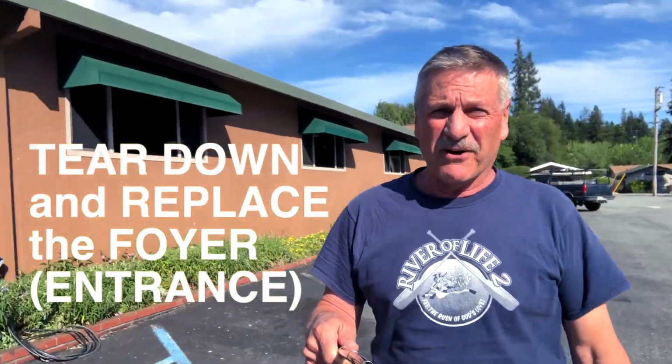But we're right on the threshold of doing a very significant project here at Gateway, and I want to give you a peek at what it is all about. So let's take a look at this. There are actually 10 different elements that we're going to be improving and considering improving. The most significant is the foyer right here.